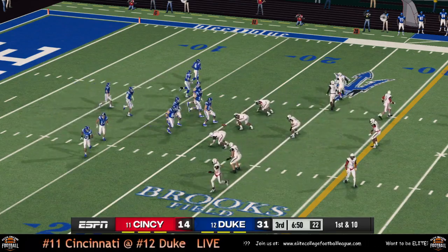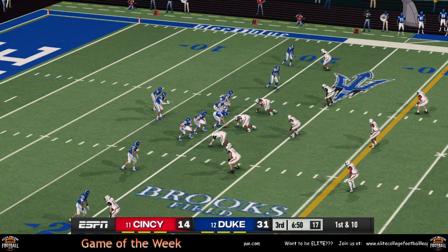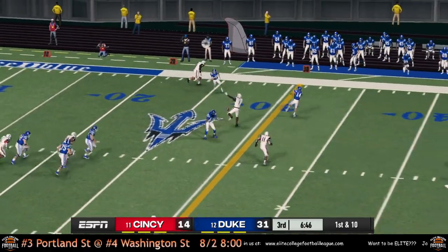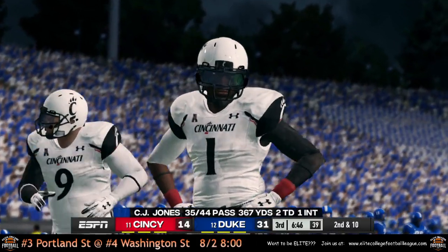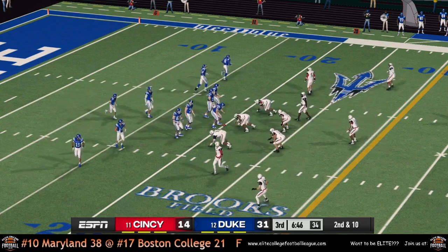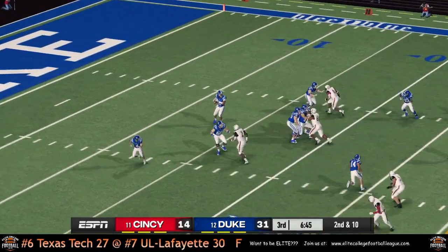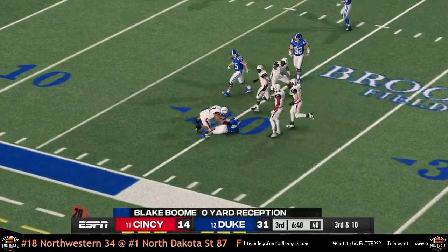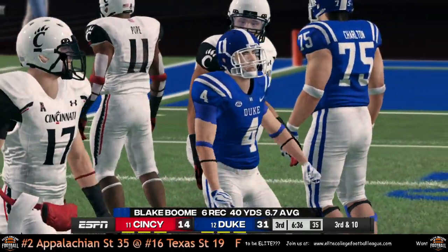Yes. And they're going to come out with 2 to the top, 2 to the bottom, and a back in the backfield. Almost picked off. Tyshawn Johnson. Was it Johnston or Johnson? With good flexion. 2 to the top, 2 to the bottom. Throws it out to the back out of the backfield. No yard gain. Brings up 3rd and 10.